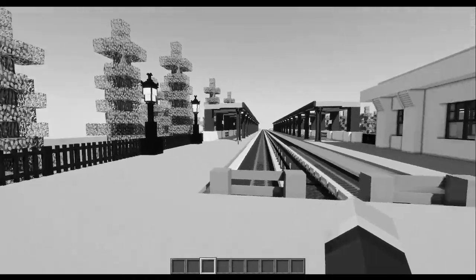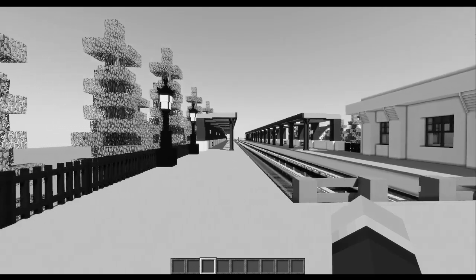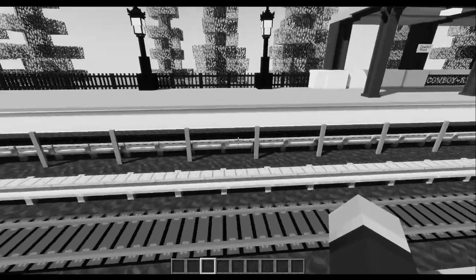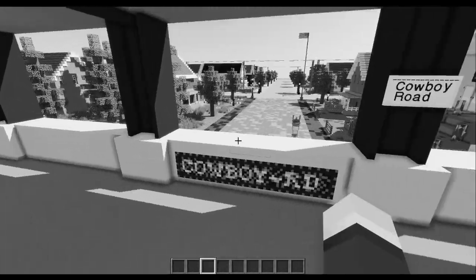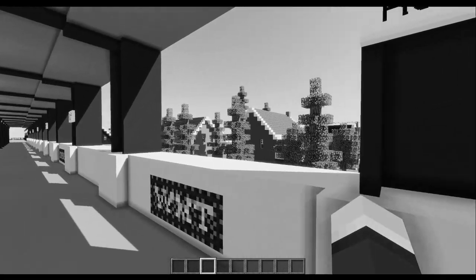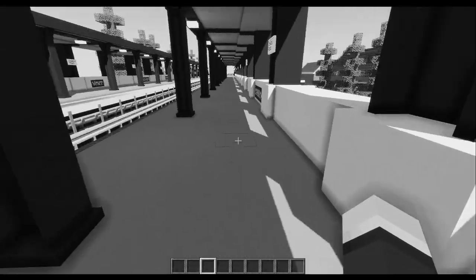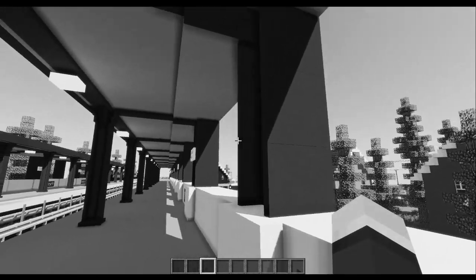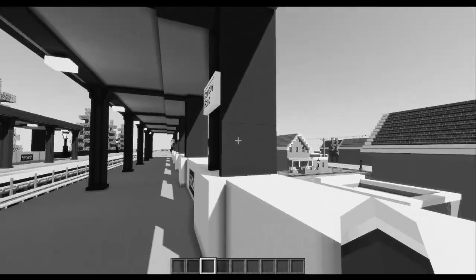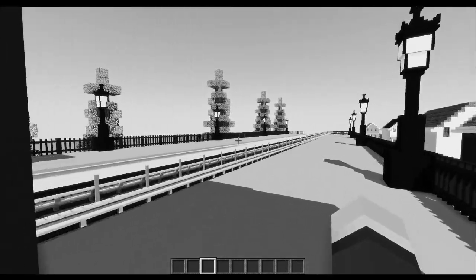So here's the platform. So this is sort of based off some kind of Sea Beach 2-track station. If you have been to Sea Beach along the N line, then you know what I'm talking about. If not, then here's the station. So Cowboy Road. Stations at this time were pretty bare bones. So you can just see over there to the street. And it's not walled off, but at some point in the future I will wall this off. But for now, it's bare bones because this was built in 1901, so bare bones station designs at the time.